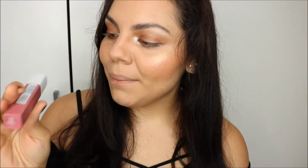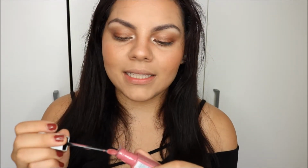This is the Maybelline Superstay Matte Ink, and these are so good. They last all day, they look so well, and they're so affordable. So I'm going to put on the shade Leather. It's number 15, and it's a pinky purpley type of shade. And they smell like vanilla.